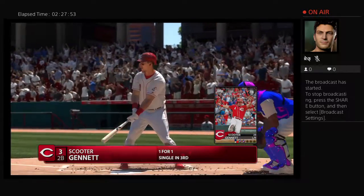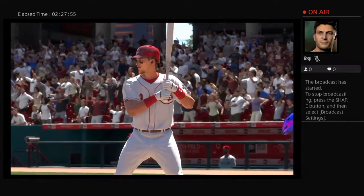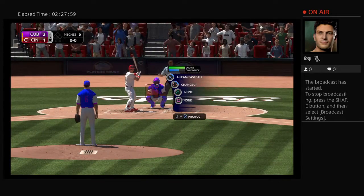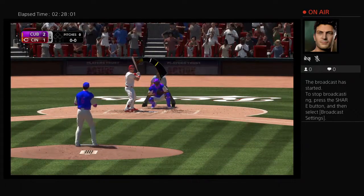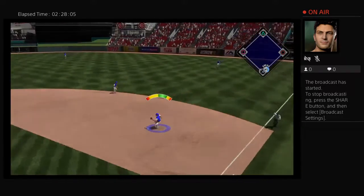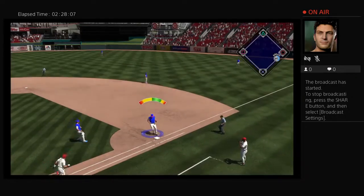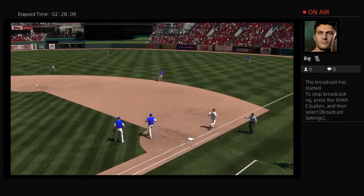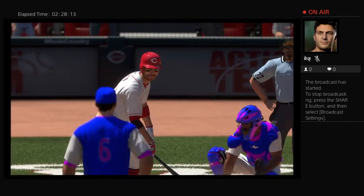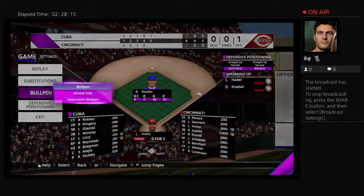Ready for another shot now. Scooter Gennett. He'll lead things off here in this 1-run contest. First delivery to him on the way. Ripped on the ground to first. And he'll take it to the bag himself for the out. In is Joey Votto now. 0 for 2 on his lineup thus far.